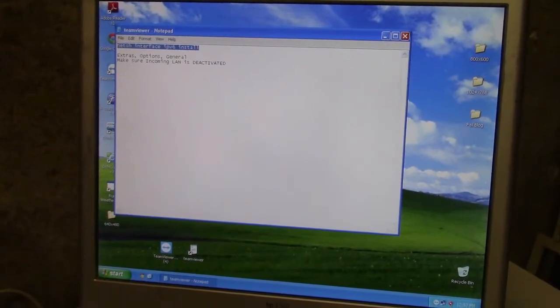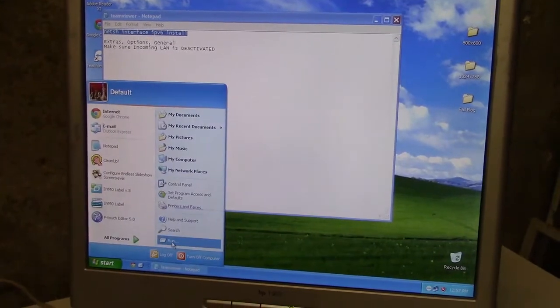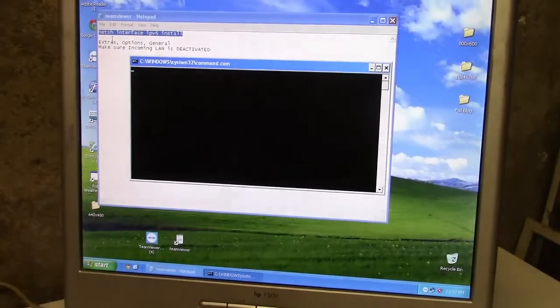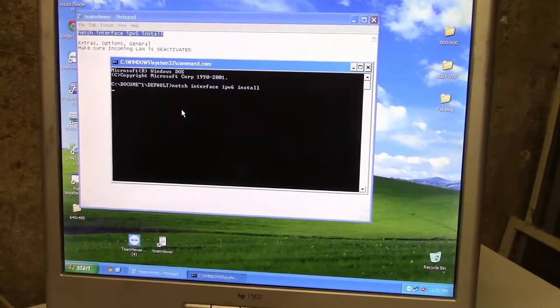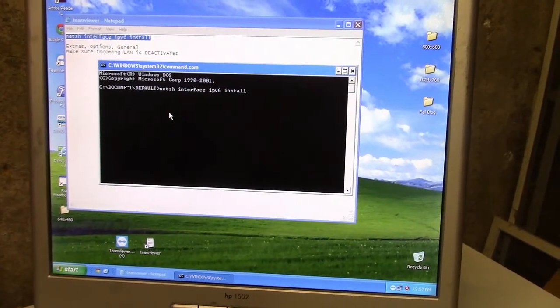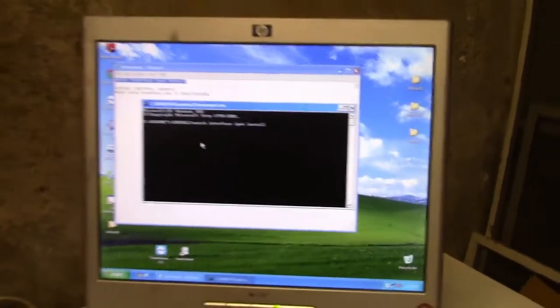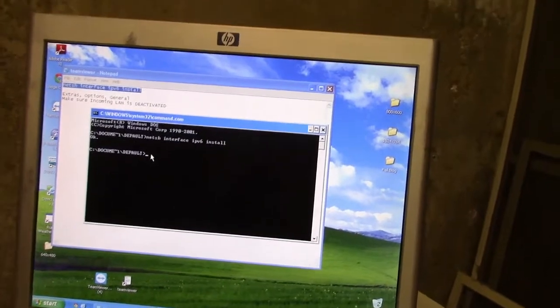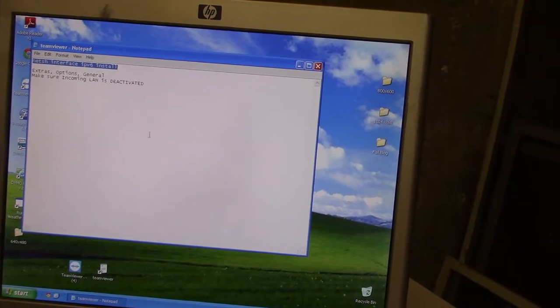Okay, here is my cheat sheet. They say you have to install IP version 6, so we'll copy that. I'm going to run a command line, and we'll paste that. I don't think it needs to be elevated per se. I think it just works. It's certainly doing something. And it just says OK, so we'll exit that. And then these are the settings in the program.